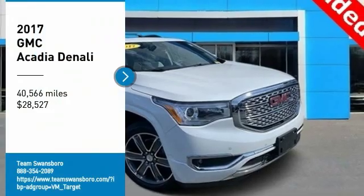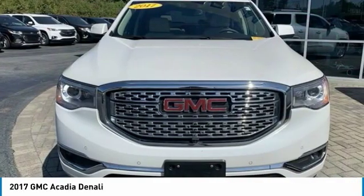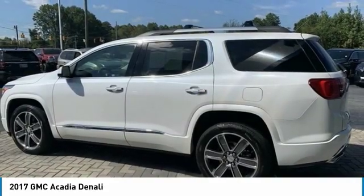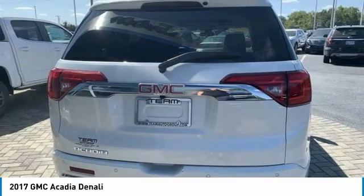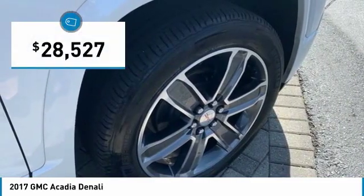We are pleased to show you the 2017 Acadia. The GMC Acadia has great capability coupled with exceptional safety, offering better highway fuel economy than any other 8-passenger SUV, advanced technology, and thoughtful ergonomics. The Acadia is a premium utility that rejects compromise and is priced below $30,000.